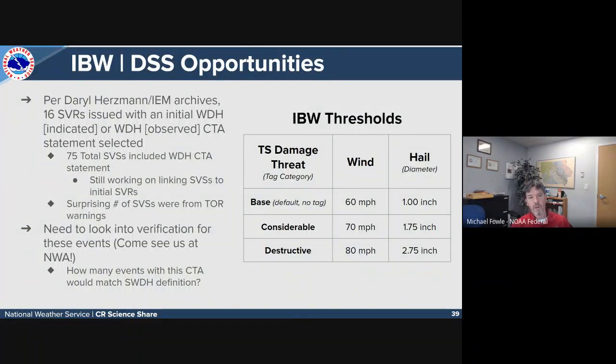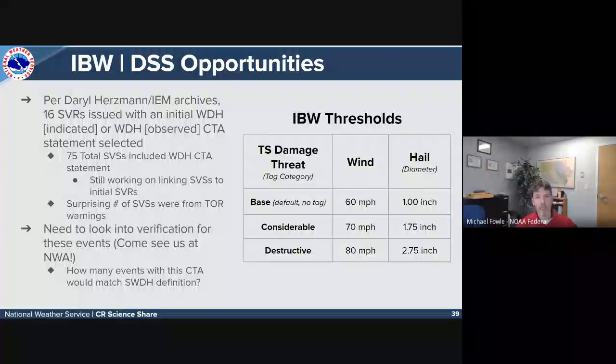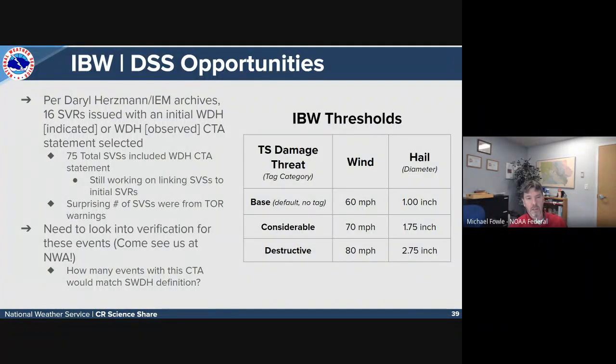We actually saw a number of these in TOR warnings, which is a bit interesting, that the wind-driven hail was in a TOR warning. So we're going to look more into this. We just started to look at that in the last couple of weeks with Daryl's help. As Zach mentioned, come see Zach at the NWA and we'll have more details on that. But just as a reminder, right now, if you're in the considerable realm, it's 70 mph and golf balls. But to get to the WIA part, you have to be 80 mph and baseballs.